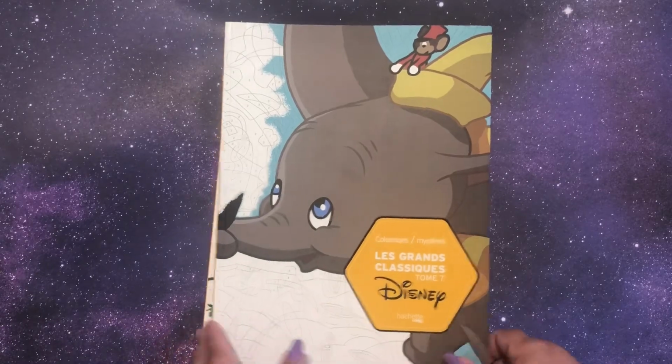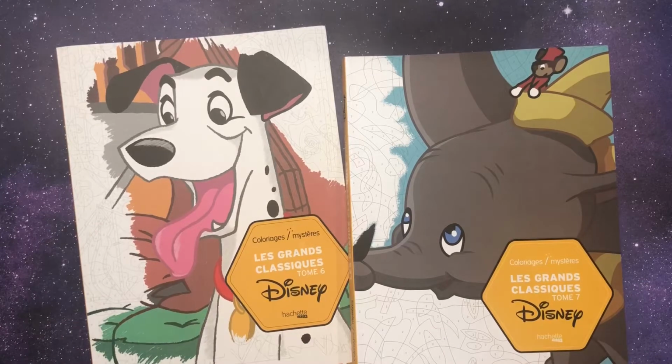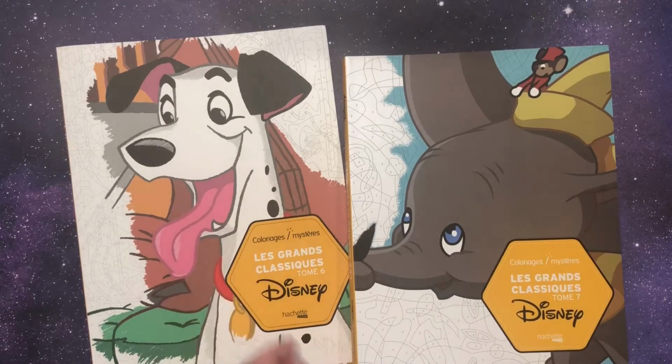And finally, I have Les Grands Classiques Volume 6 and 7. Currently, there are 7 volumes of these out in the Grand Classics series. There is a Pixar book, a Cats and Felines book, there is a Mickey, Donald, and Friends, and I want to say that's it. Oh, and there's 2 optical illusion books. I have flip-throughs on all of the other books besides Cats and Felines, so if you want to check those out, I'll hopefully be linking them above, below, everywhere.